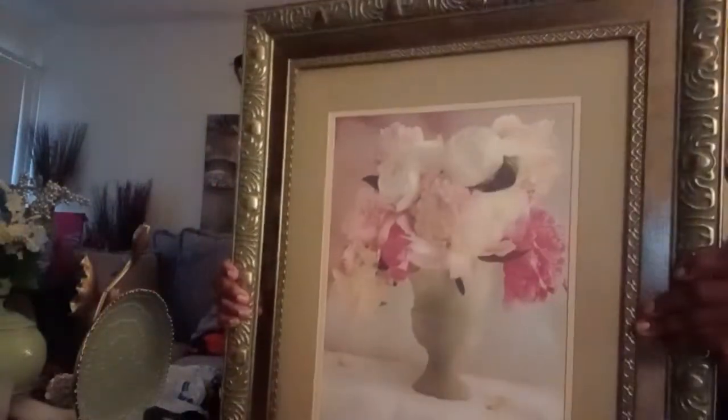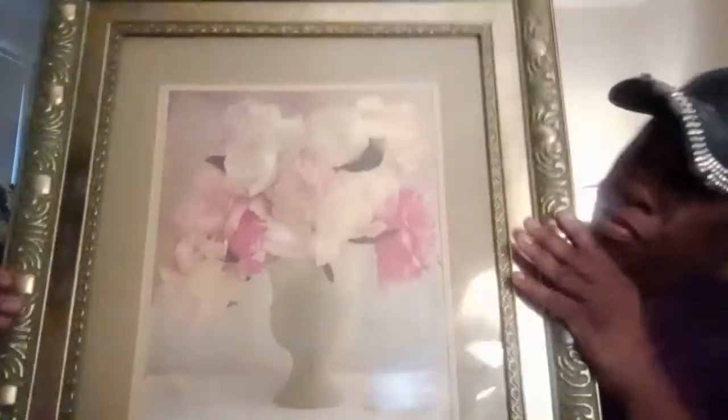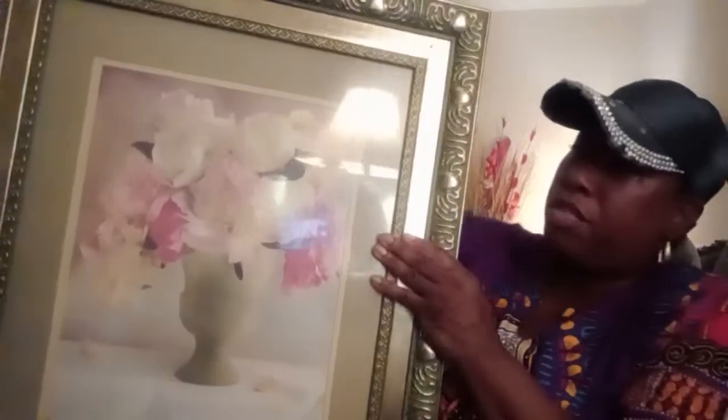But I'm gonna show y'all these other two pictures. Now, these are some good pictures too that I got, and I thought they were so nice. They're the same picture in two styles. And I thought about putting those there because they got the two hooks on the side. I got these from Goodwill too. Isn't that pretty? That is so pretty.